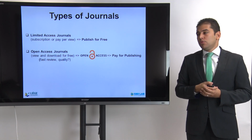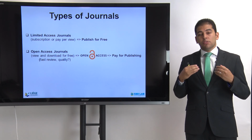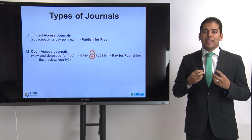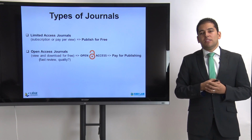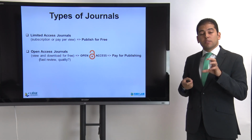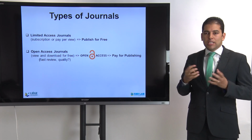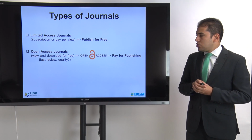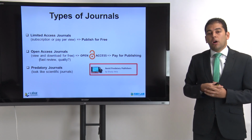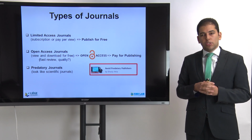At the same time, we should take into account that even limited access journals allow you to have the publication open access, but only if you pay fees to make it open access. So today, it is possible to have an open access publication in a limited access journal. But their policy in general is limited access. Okay, so those are the two types. We have the third type, which is called predatory journals, and those are very dangerous publishing houses. I warn you not to publish in these places.